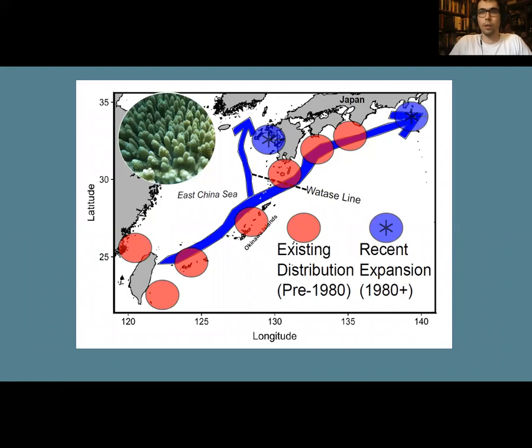So the coral of the day is Acropora hyacinthus. It has a really extensive range, which includes this region in the Western North Pacific. Everywhere in red, you can find these corals. And then since 1980, this coral has also been seen in these additional new blue sites up at the top, all north of where they had previously been found.